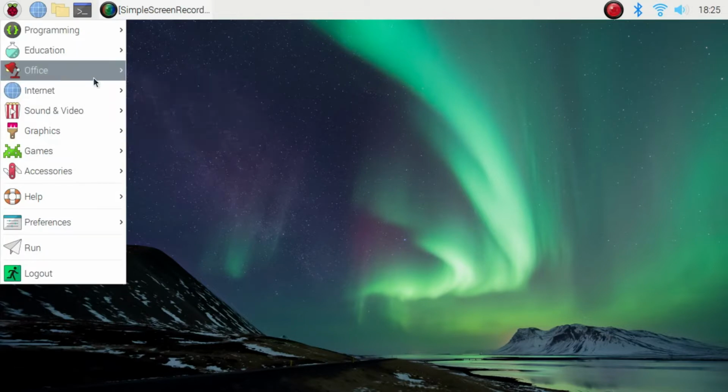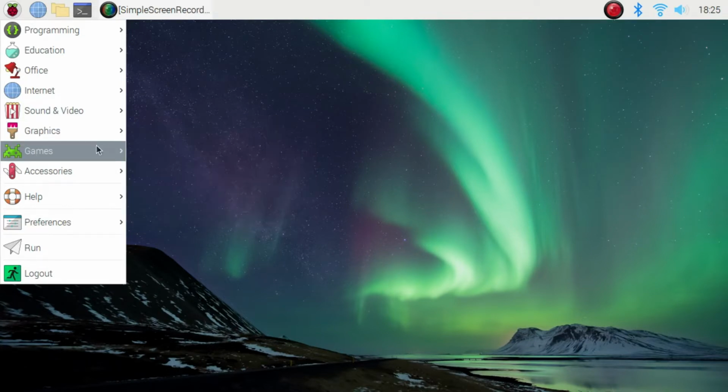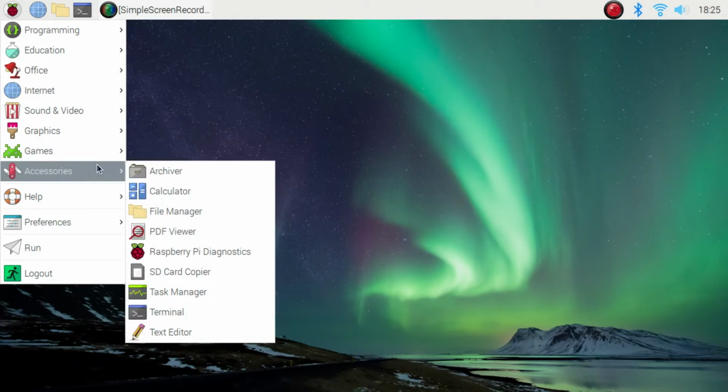One of the things that I did was to install the usual graphics editing trio of GIMP, Inkscape, and Scribus. We've got some games built in, which I honestly have not touched. We've got some built-in accessories. The only thing I've touched is the task manager.